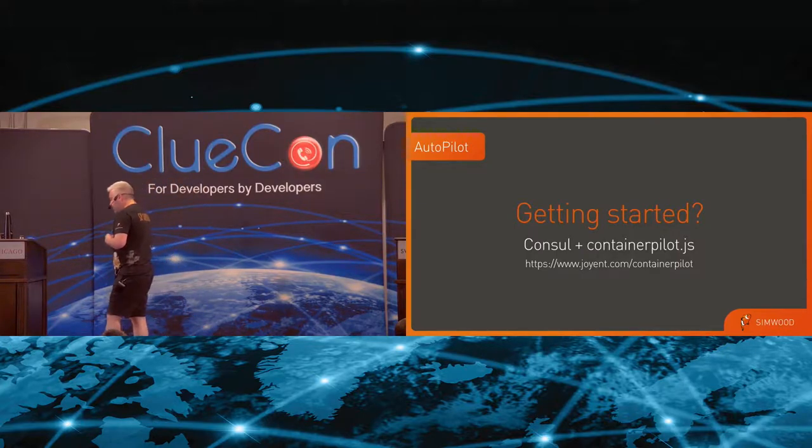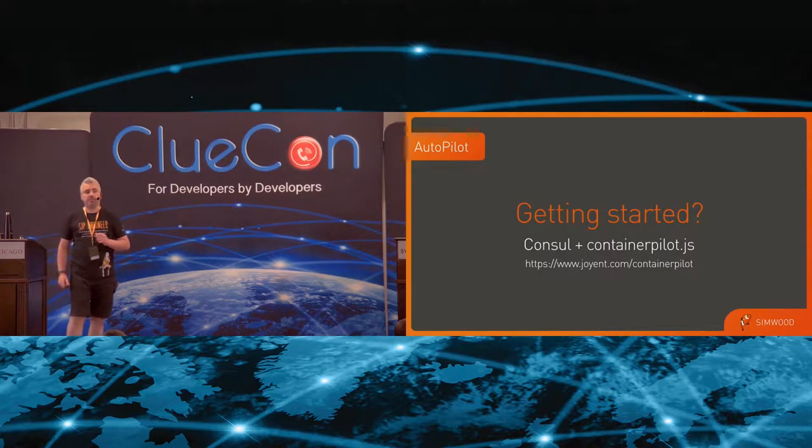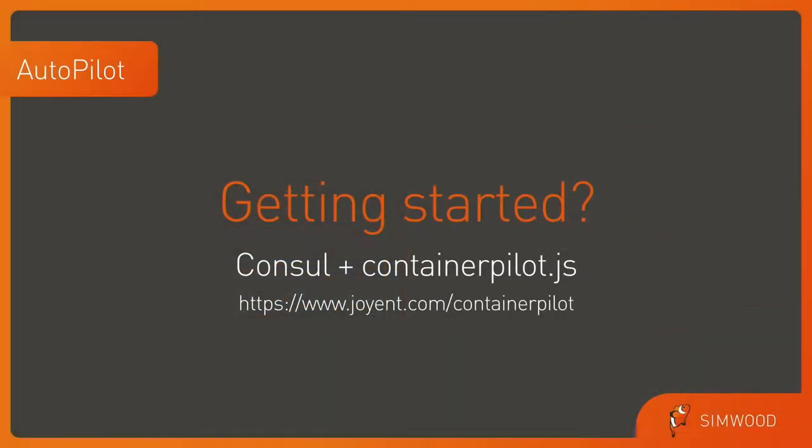So if you want to get started with this, where we got started and the best way to go, as advocated on the Autopilot site, is Consul as a key value store. And one of Joyent's outputs is ContainerPilot.js. ContainerPilot.js being a great little wrapper that you can run in your container that effectively is a first process that wraps whatever you want that container to be. And that exposes all of this on-change type goodness to you.